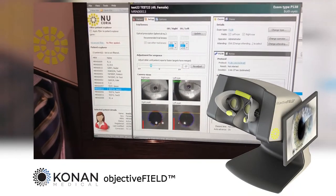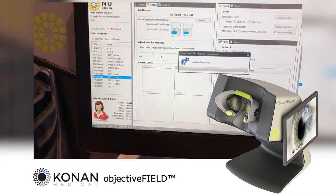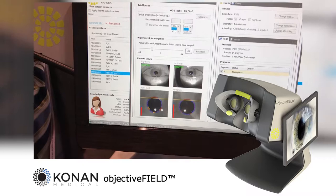Okay, I'm starting the video here. All right. And there's nothing for me to do. And there's nothing. We're loading the stimulus set. Oh, that's pretty.